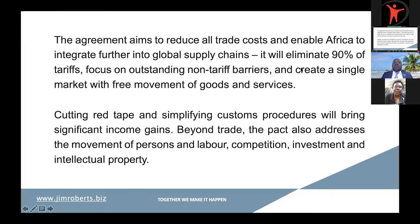This particular agreement aims to reduce costs and enable Africa to integrate further into global supply chains. It will eliminate 90% of the tariffs. You can imagine, that's big, 90% of the tariffs, focus on outstanding non-tariff barriers, and create a single market. When it happens, like the moderator said, with a free movement of goods and services. So that's really a very, very well thought out agreement. It's going to cut red tape and also simplify customs procedures, which will bring significant gains to the African people. Beyond the trade, the pact also addresses the movement of persons and labor, competition, investment, and issues around intellectual property.